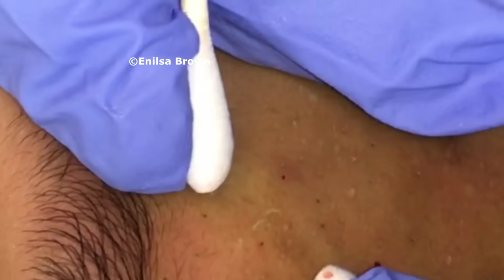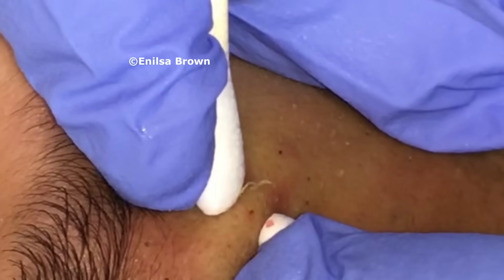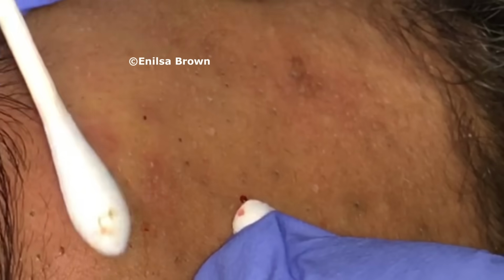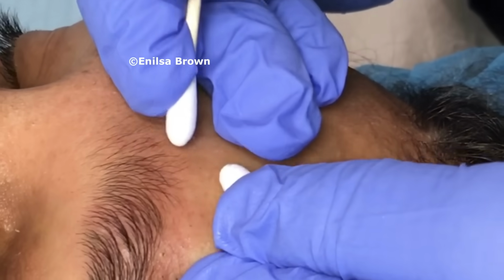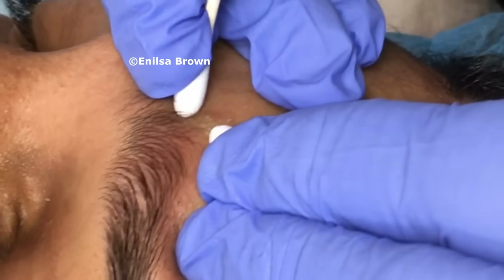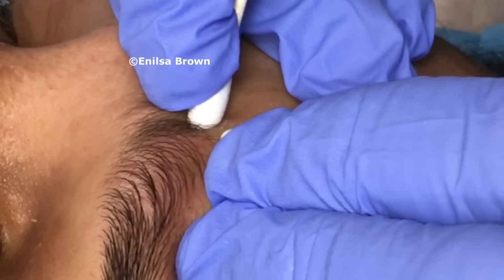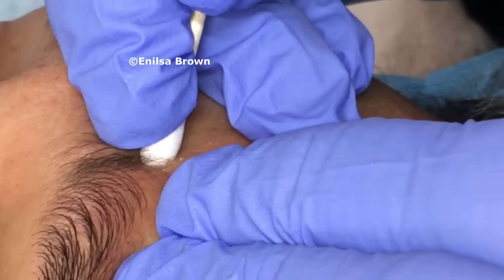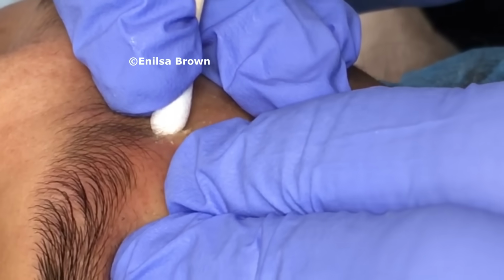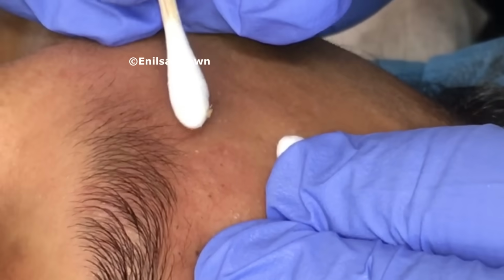Go right on that base. And you can see they come right out. Okay. Just clean up this area. So, just kind of tell a little bit about why you think you're breaking out so much, so that other people can get an idea why they should maybe take care of this issue.